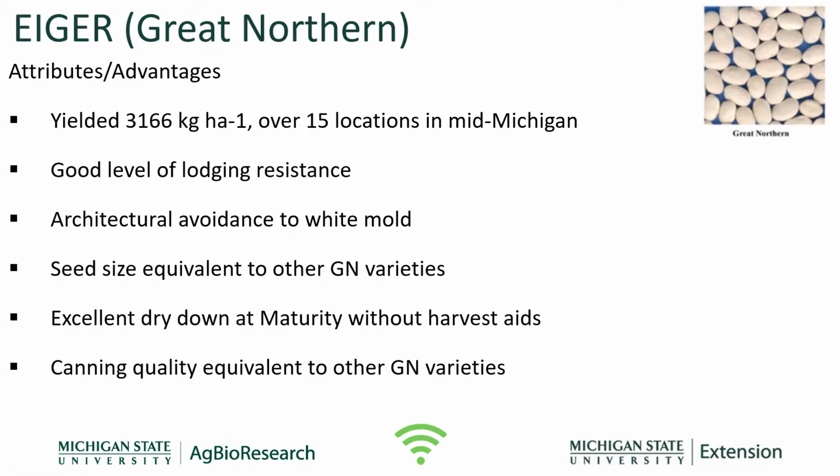The Great Northern EIGER yielded 3,166 kilograms per hectare across 15 locations in mid-Michigan, and it has a good level of lodging resistance with architectural avoidance to white mold. Seed size equivalent to other Great Northern varieties and excellent dry down and maturity without the need of any harvest aids as well. It also has canning quality equivalent to other Great Northern varieties.